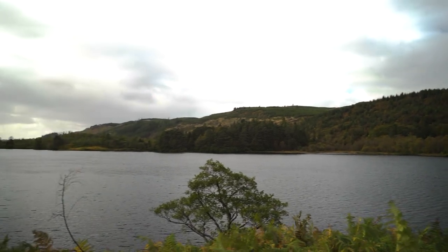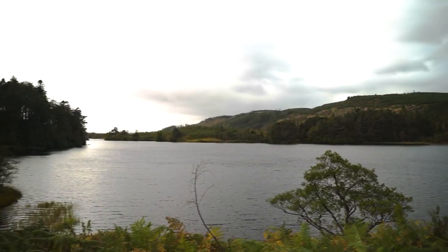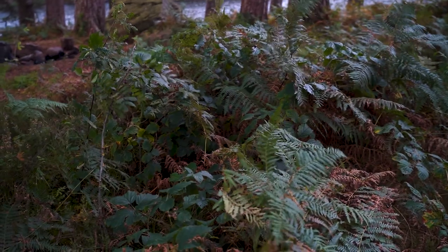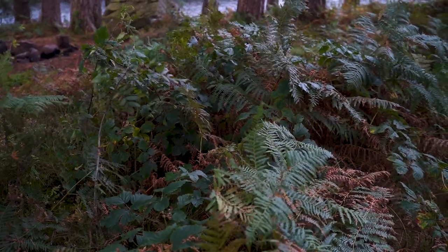Hopefully the weather holds up. As you can see, some of the rain clouds are starting to come in again, but it's quite windy today, so I'm hoping that they'll blow past again. We'll get some of that nice sun. But like I've been saying, there's nothing more beautiful than Scotland when it's overcast.